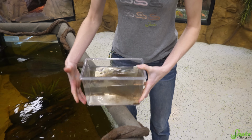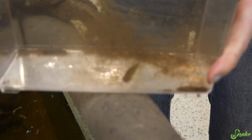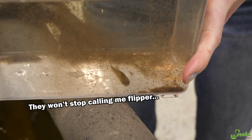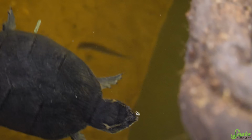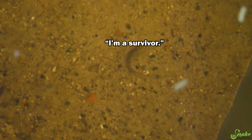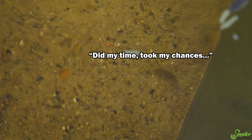All right, Mike the Minnow has been drip acclimated to the turtle tank's water, the new turtle tank's water. Mike, you get a new home. Look at your beautiful new home. I'm gonna lose him so fast. And there he goes. Go, Mike, go. Hey, if he can live 3 months in an uninhabited turtle tank with no food, no filtration, I think he'll be fine in here.